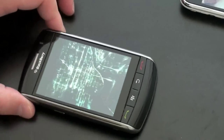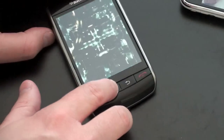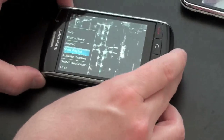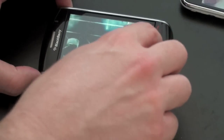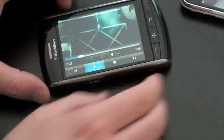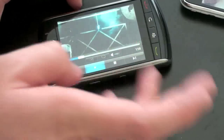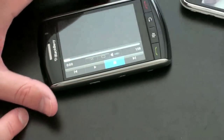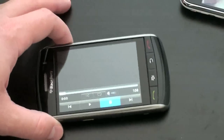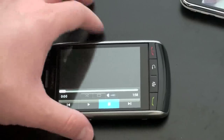I'm not sure where the controls are. I even paused that. Sounds great. Hit the app, hit the Blackberry button. There you go. Now you get the options. So we'll stop that. And there are the controls. It took a couple button manipulations to get them to show up. We'll go ahead and hit stop. But you can see that video playback is actually quite smooth on the Blackberry Storm.